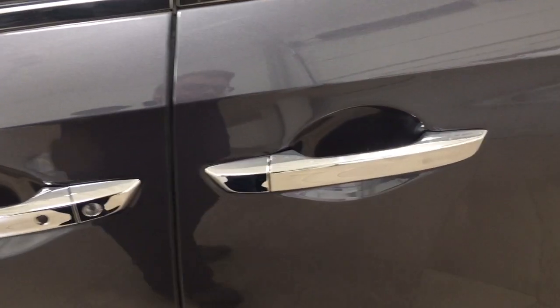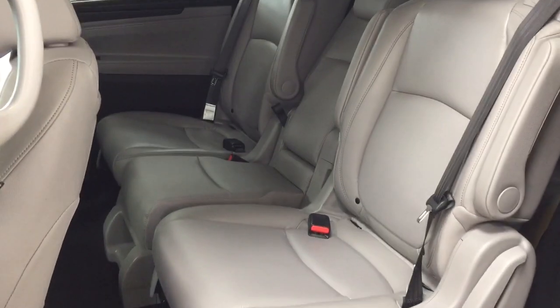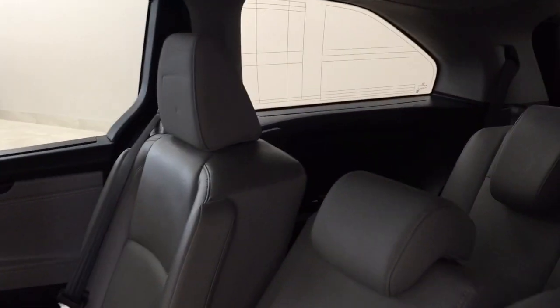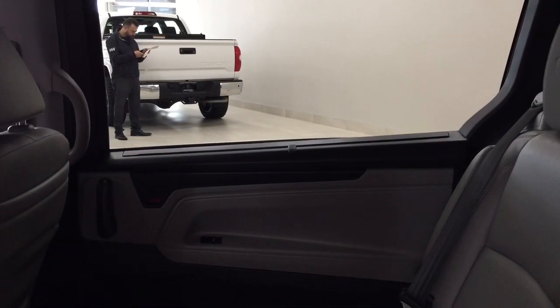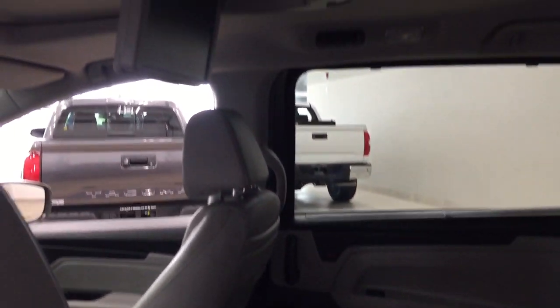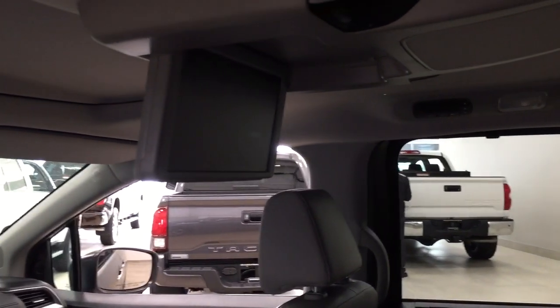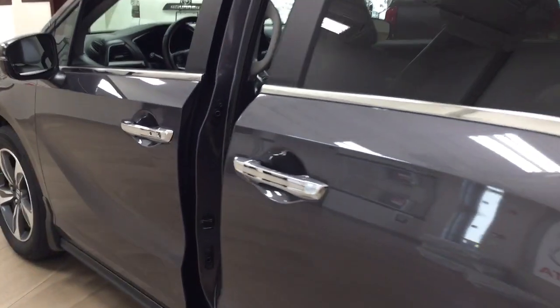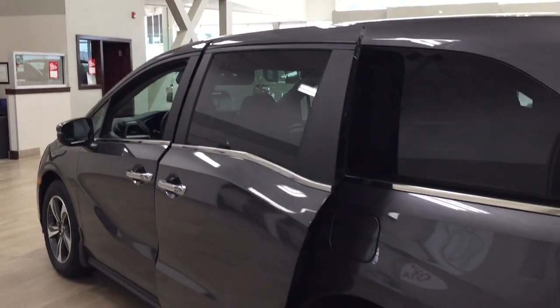And I'm just going to quickly show you just what your second row is going to look like. So as you can see, you have three additional seats in the second row. And then the other nice thing is in your second row windows there, you're going to see the window visor shades, which is nice because you can block out some of that sun just while you're going on one of those long trips. Up at the top, you do have the DVD player just so you can entertain the kids just on those long drives. And then on the side here, you'll find the close button for the power sliding rear door. All you have to do is push on the button once, and it will close for you automatically.